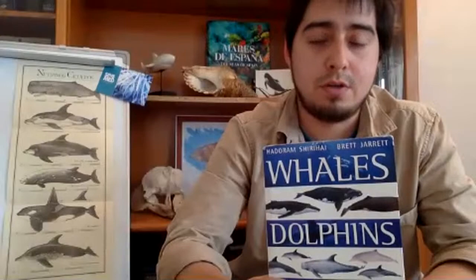So these animals, their range could be really, really big. Some of them are coastal, but then some of them are also deep sea animals. So a little bit further from the coast and not that easy to get to. And also they spend about 90% of their time underwater. So they're really challenging animals to do research on.